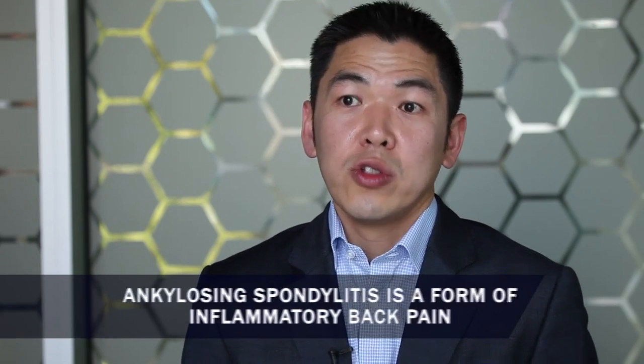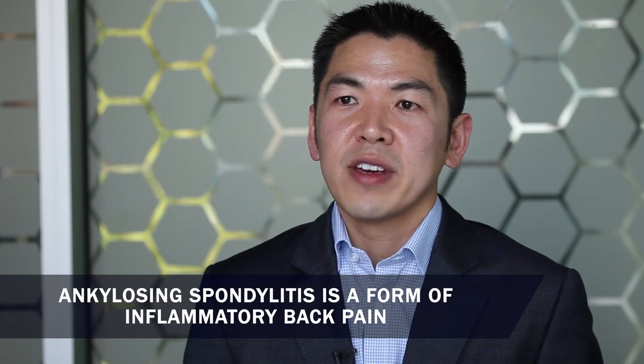Ankylosing spondylitis is unfortunately a diagnosis that's really typically delayed, and that's a shame. Late diagnosis is a problem. Apart from a patient not knowing what the problem is and having been subjected to years of potentially unnecessary suffering and pain, they typically have also wasted a lot of resources.